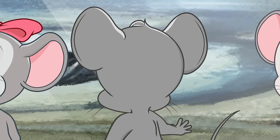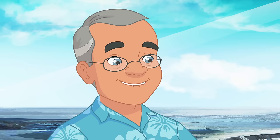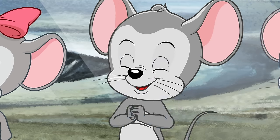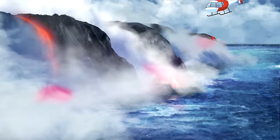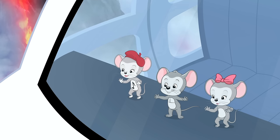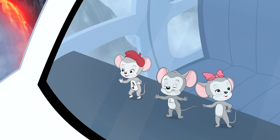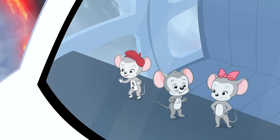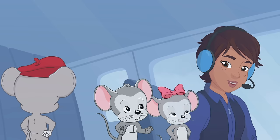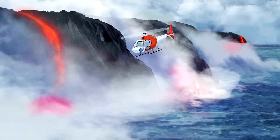Lava? Can we see lava from here? My daughter Jerry can show you a pretty spectacular view of some lava flows if you want. The more spectacular, the better. Your dad was right. This is spectacular. So, Jerry, when the lava flows into the ocean, it cools and turns into solid rock, which makes more land. That means we're actually watching the Big Island getting bigger. That's right. Now let's go see some land that's been here for quite a while. Yeah, sure.